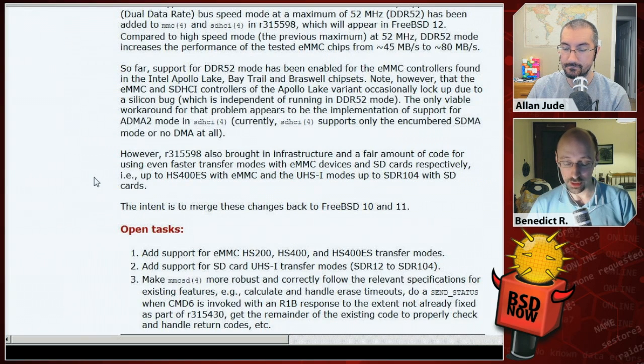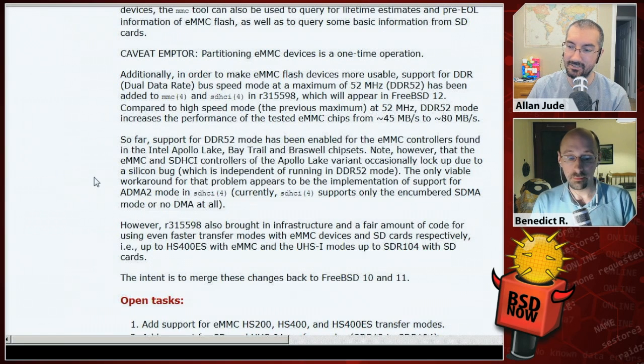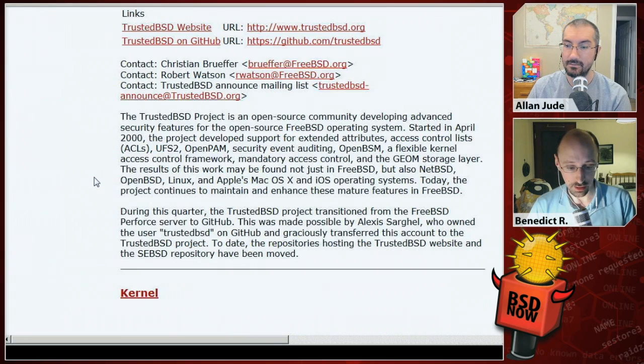But you need those special controllers for that one? Yeah, but basically most devices have those controllers now, but we're using the older driver and weren't taking advantage of that extra speed. Okay, so people can look out for that one and check it out on their devices and see whether it got them a little bit of a speed boost.